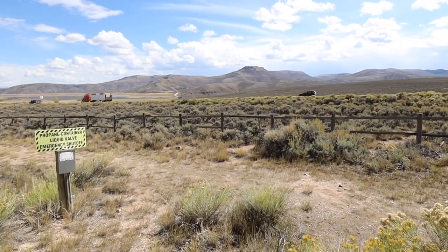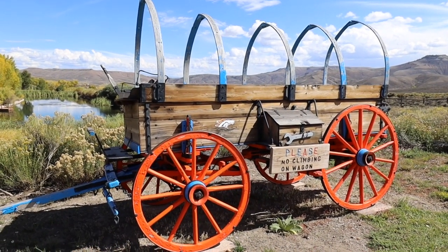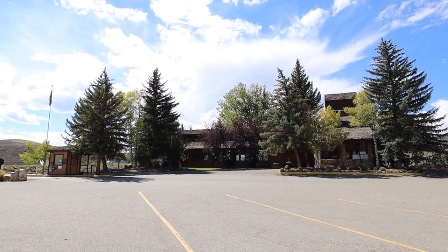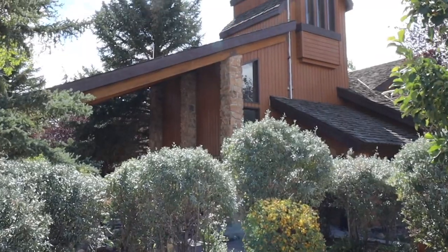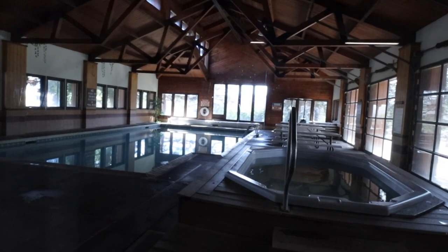And they got this cool little wagon here. However, they could have done without that Broncos emblem right there. I get it, we're in Colorado, but still. And this is the main office. Now, because they don't have service here, they do have Wi-Fi available in the buildings, which is pretty decent Wi-Fi, actually.